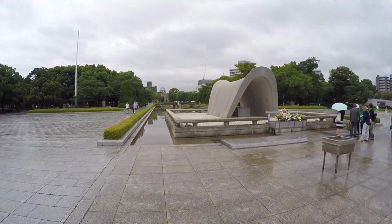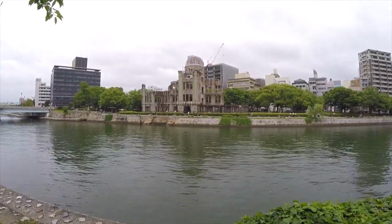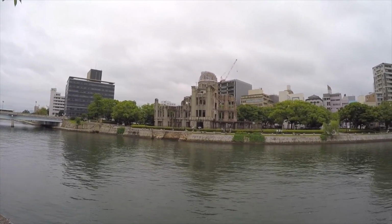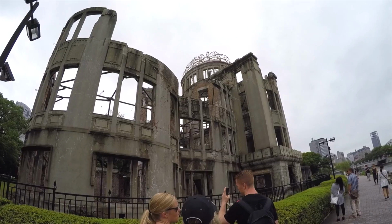So this building here is the epicenter of where the bomb went off. And I guess just because it was built in a different way, it managed to stay standing because everything else was level to the ground. But you can just see how it's a hollowed out shell of what it used to be. Crazy.